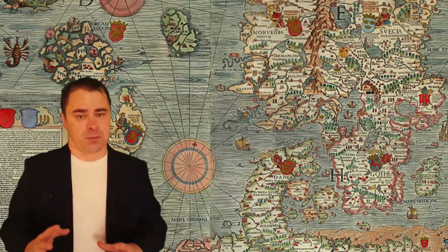But the North branch was together up well past 1000 AD, which wasn't true going further south and west. So Norwegian, Swedish, Danish, Icelandic, less so, but these four languages were much more closely integrated culturally over a much longer period of time, and they share traits which are very distinct to each other, which are not shared by West Germanic languages. Just to be aware of that. And that's partially why I'm dividing these two into two different videos for you.